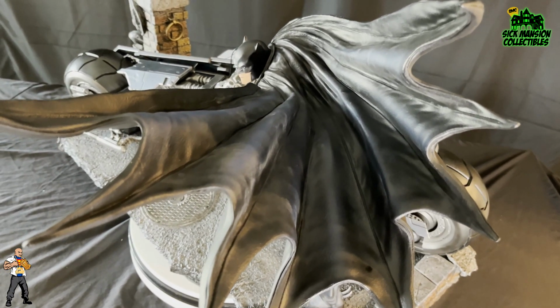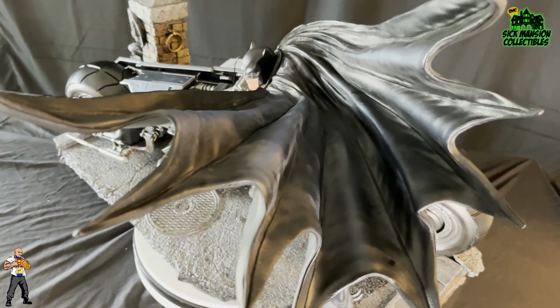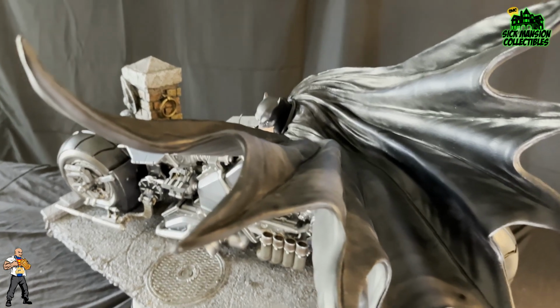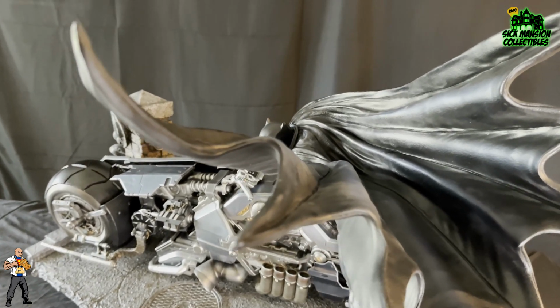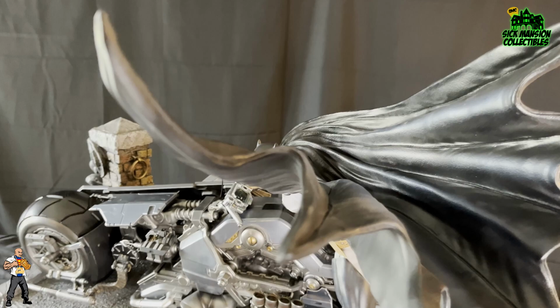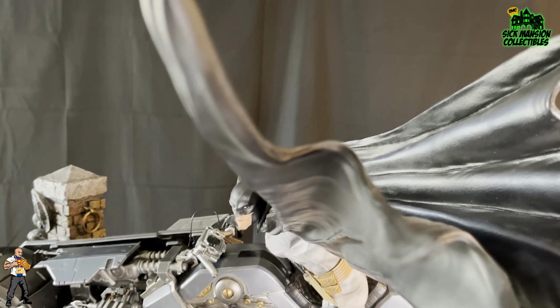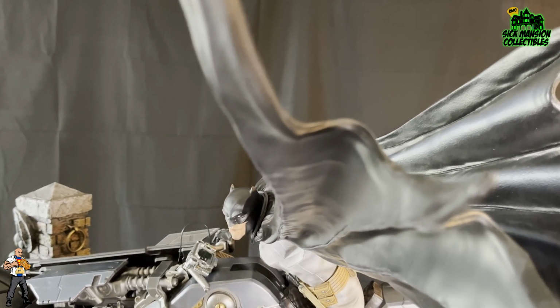There's actually weathering inside of the cape, where you can see that there's parts that pop out even more than the other, and it just looks kind of faded in some areas, and that was done on purpose. It was sculpted like that on purpose. Beautiful. As it keeps going around, you're going to start seeing the inner part of the cape.